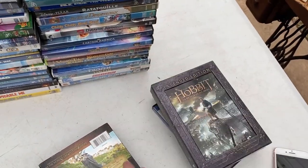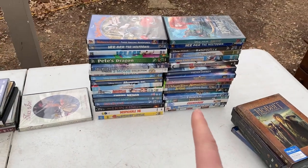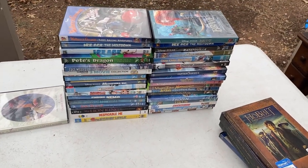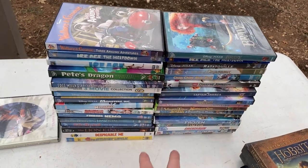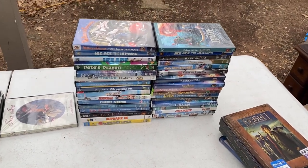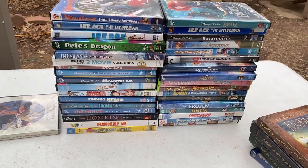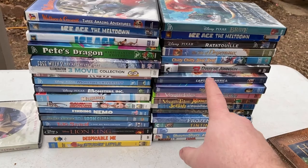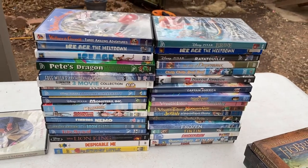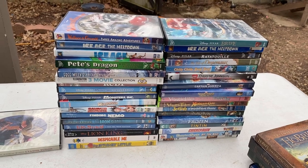Thought I'd add those to my collection, so keeping those. Right here is a stack that I'm going to put in the booth, both of these piles. I'm going to put those in the booth for like a dollar a piece and clear them out that way. Sell a lot of kids' DVDs that way, send out a lot of my Disney that way. Also any like Captain America or anything like that. Those types of titles do good in the booth. So I'm going to put all that stack in there.